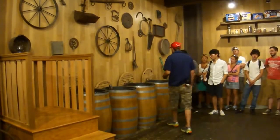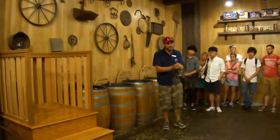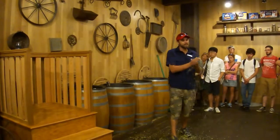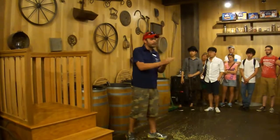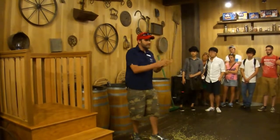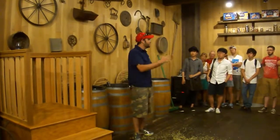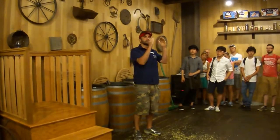So the way we sample hops is pretty easy. We take a nice handful of them, we crush them up in between our hands, and the heat and friction from doing this is going to help release some oil and resin from that gland I mentioned, and it's going to get your hands a little sticky. That's supposed to happen, and once you're done crushing up these hops, it's pretty simple. All you guys got to do is just smell your hands.